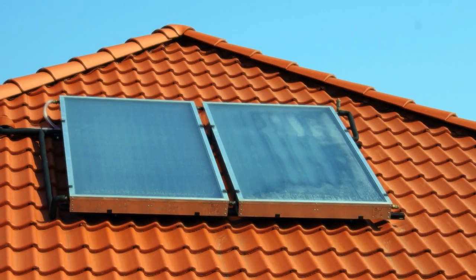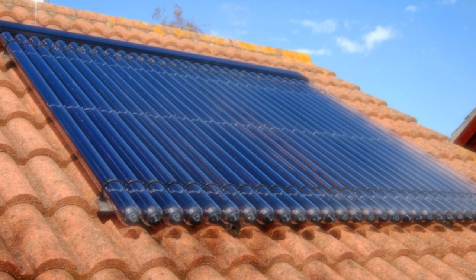Solar thermal panels come in two types: flat plate collectors and evacuated tube collectors. The main difference is that evacuated tube collectors contain a series of glass tubes through which the pipework containing the water and antifreeze mixture runs. There's a vacuum inside each tube, which means the temperature inside can get considerably higher than in a flat plate collector.